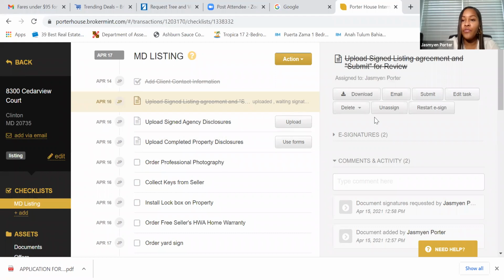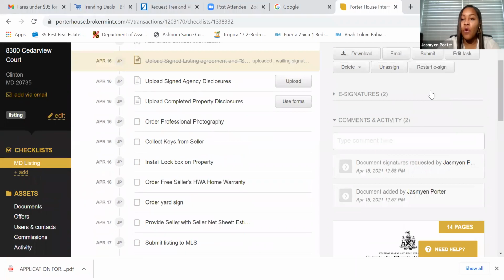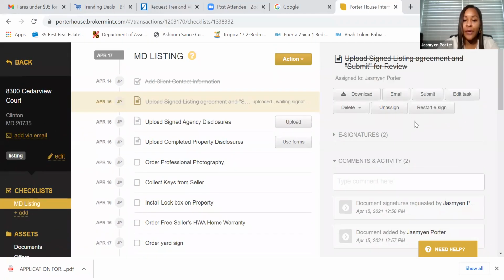All right. So now you've just sent those over, and now you've sent them out for signatures. Once Mr. Porter signs off on it, it's going to come to me, and then I'll be able to sign off on the document. Now, if you ever need to restart that e-sign process, if you have an issue and you need to reinitiate it, you can click on, if you see this option over on the right, restart e-sign. If you wanted to unassign, delete, email, submit, or edit the task, you can do all of those from the right-hand side of that screen. Does that make sense to everybody?